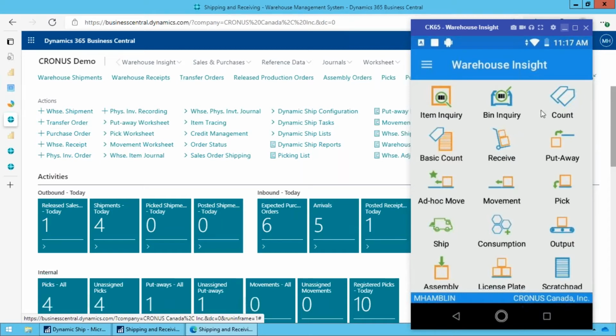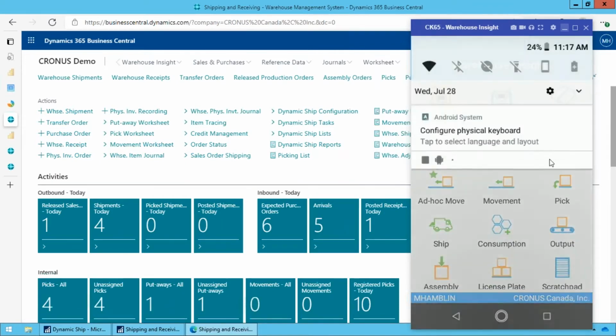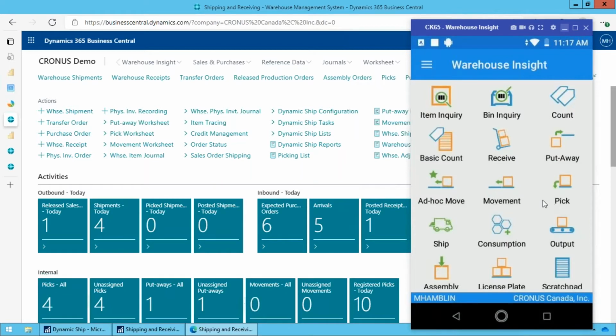Now, let me give you a quick overview of these different applications here, and then we'll jump in and see what they look like. So the first couple here are inquiry modes. I scan a barcode, it tells me what it is. In the case of item inquiry, I can scan a serial number or a lot number or an item number or custom barcode, whatever it happens to be, it'll give me detail about that item.